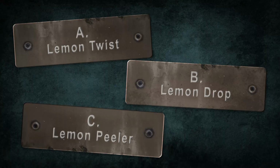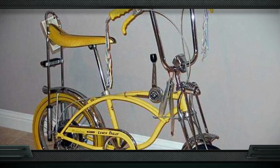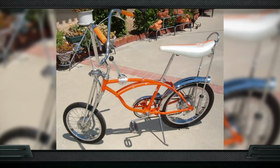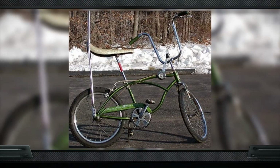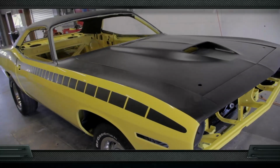So what did Plymouth call their FY1 paint code starting in 1970? The answer is Lemon Twist Yellow. A lemon peeler is a common name, but it's also associated with a particular bicycle that I had as a child and many other people did. They also had an orange crate and a pea picker. Lemon Drop, of course, is the famous candy, which are delicious and tasty. But the answer for the Plymouth lineup of the FY1? Lemon Twist Yellow.